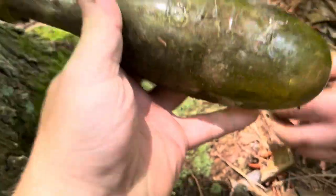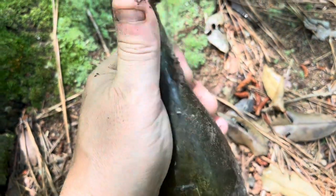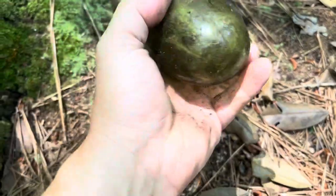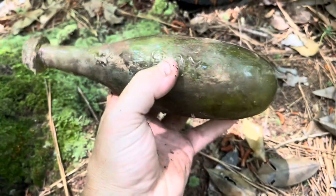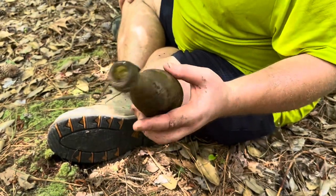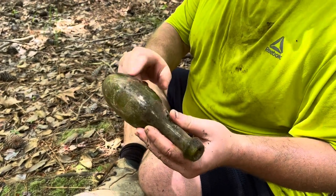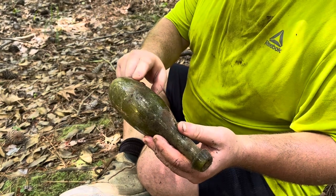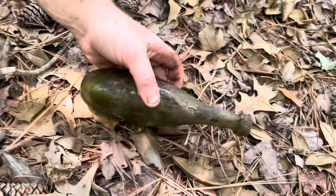Hold on, let me show this real quick. Oh my gosh, guys. Look at the color on that thing. Oh my gosh, Will. That's incredible, brother. That's got to be your top find ever. Yeah, I'd say that's like 1840s, 50s. This is a similar woodline where I found that other Cape Charles City, Virginia blob. This woodline's crazy. We're not giving this spot away anytime soon.